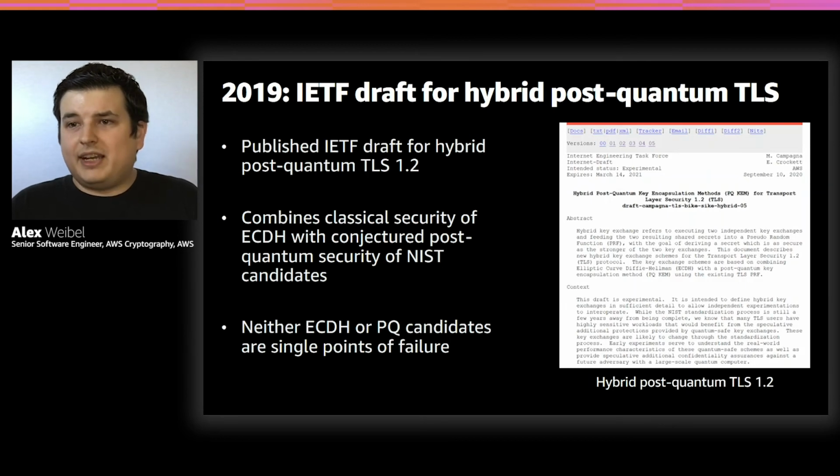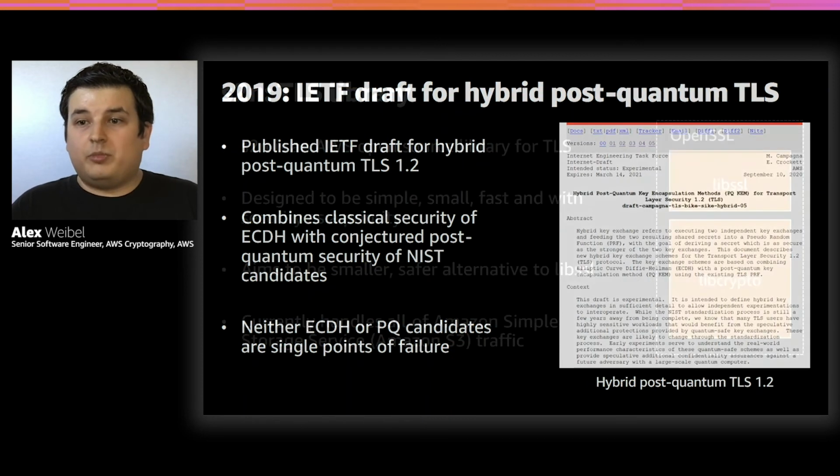I'm going to go ahead and dive into some of the work we've done here in more detail. In 2019, we published an IETF draft for how to add an extension to the TLS 1.2 handshake that enables hybrid post-quantum key agreement that's backwards compatible with existing clients. This lets us combine the security of both algorithms so that there's no single point of failure. As long as either key exchange algorithm is secure, the resulting hybrid key exchange will be secure.